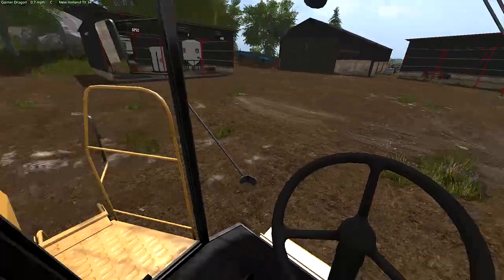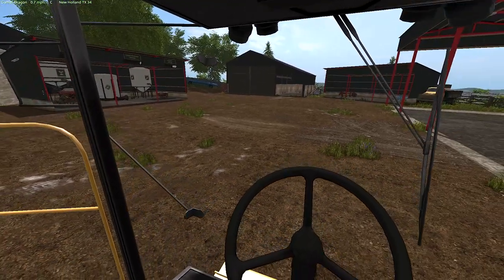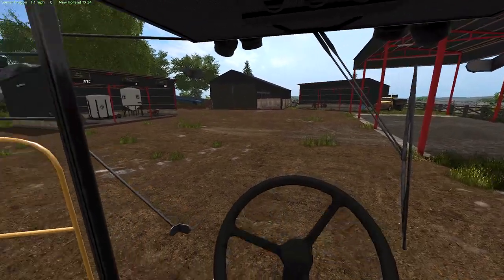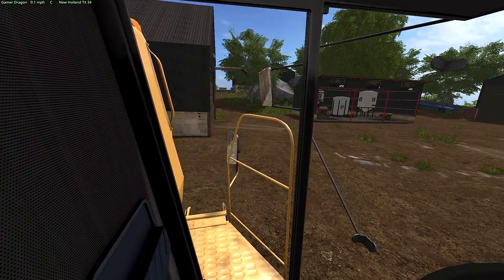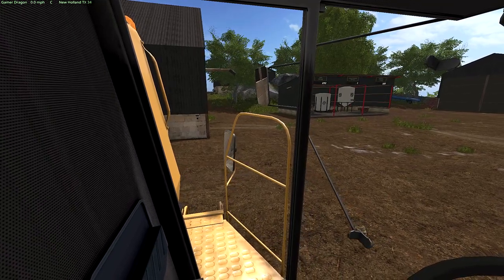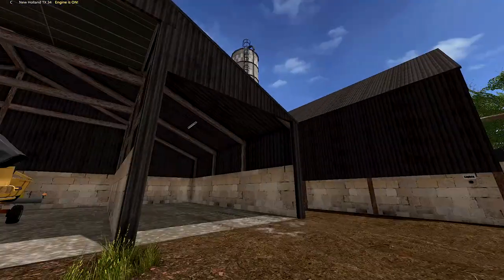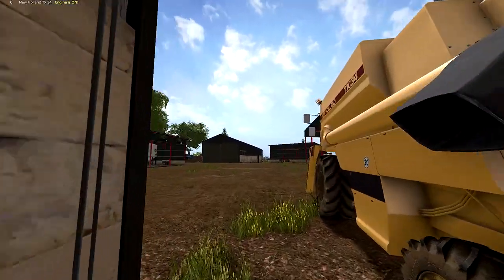Right, so I now need to try and work out where my header is. I'm not sure if I'm even close. There we go. That's that all hooked on. Lovely job, I think. Let's just hop out and make sure. Yeah, we're looking good. Perfect.